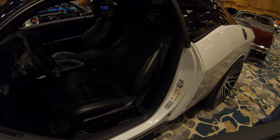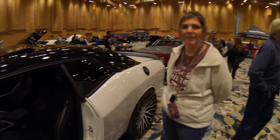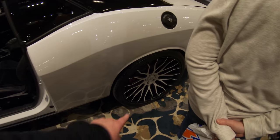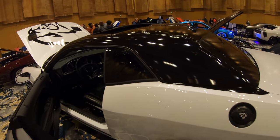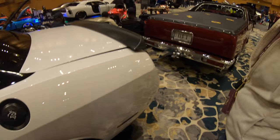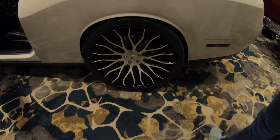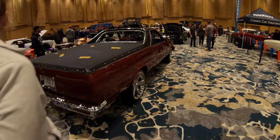I don't really see much back seat. It's not meant for a back seat. But yeah, this is awesome. Look at those wheels. This is what I need in my life right here. Those wheels are incredible. It looks like freaking tree roots. I wonder if there actually is going to be a Hellcat right out here.